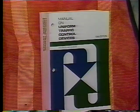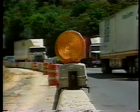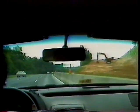Part 6 also addresses the design and application standards for warning lights. Now, that's pretty much it for the national standards. In the rest of this program, we're going to look at current practice and other recommendations and guidelines for roadway delineation to supplement portable barriers and improve their visibility.